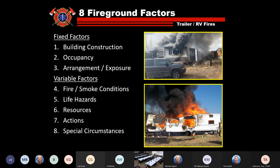Actions are typically not going to be a challenge for us. Our crews and command officers are pretty dialed in on what we need to do. And then special circumstances, certainly wind and other environmental factors may become an issue for us with trailer fires as far as flow paths and other things.